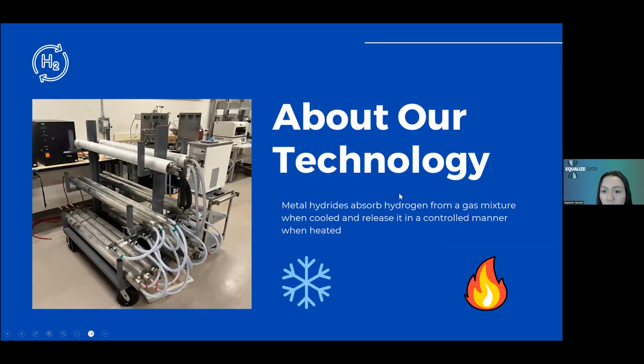So without further ado, this is the technology. So you can see here in this image, we have canisters. And so these canisters are lined with what's called a metal hydride. And so these metal hydrides, the way they work is through temperature.